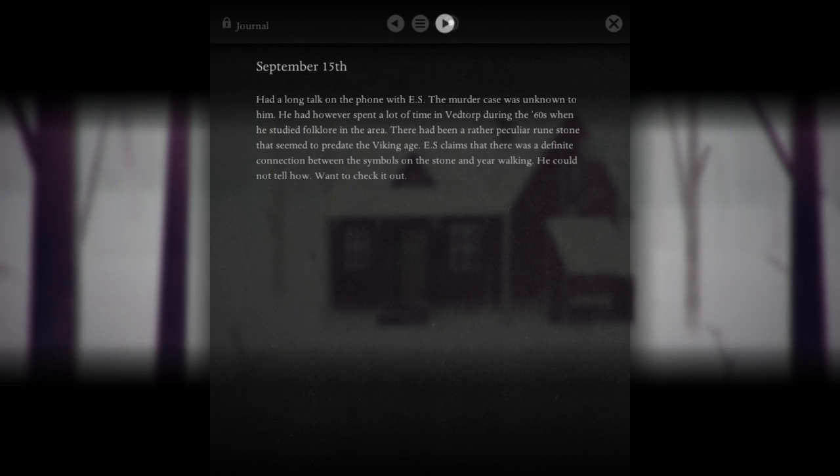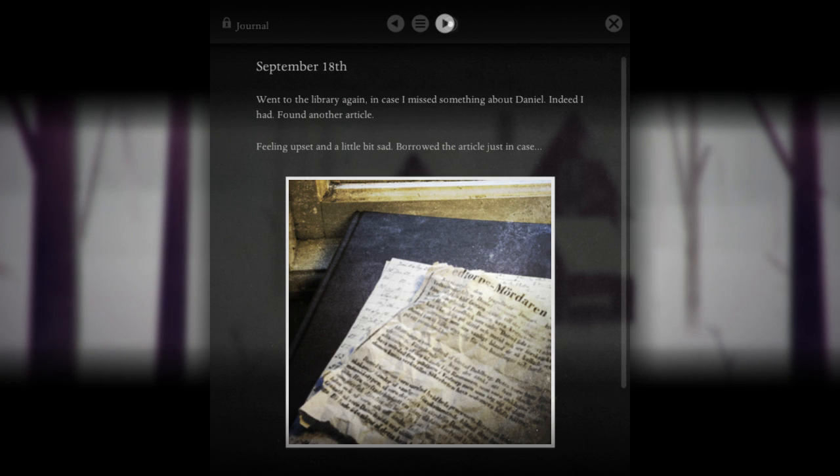It might be our friend ES, our colleague ES, thinks it might be a good idea for us to journey to Vedtorp and maybe look around, see if we can't get any more information, especially in regards to there seems to be a peculiar rune stone in the area as well. So Theodore decides that he is going to actually go to Vedtorp, look around up there, not just look through old dusty archives, see if he can't find some more information.